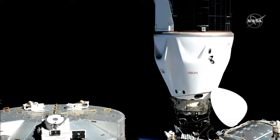Once again, we can see that Dragon Freedom has made initial contact there with the International Space Station. Just a gorgeous view there. And again, we've had confirmation that soft capture rings retracted. Again, just standing by, we heard that the MCS handover, the motion control system on station, occurred, and now it's going to be time for those hard capture rings to start engaging.